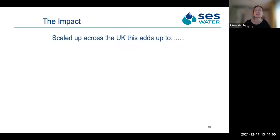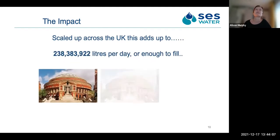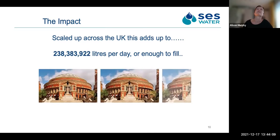So I just wanted to show you what that would mean if we scaled that up across the UK. It would mean that the amount that we could save is 238 million litres per day, which is enough, if you would, we often use Olympic-sized swimming pools, but I have gone for the Royal Albert Hall, 2.5 of those. So it really would make a difference if everybody knew which button to press.